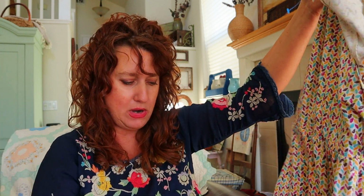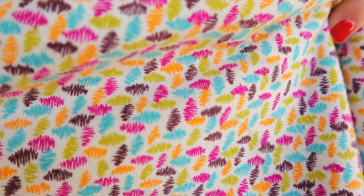The thing that's so great about this is it's a large. I have a hard time finding large and extra large dresses to resell, and they sell great. I really love the colors. Did you guys see that? Kind of like purple and lime green and turquoise. Super soft. Is this cotton, modal, and spandex?